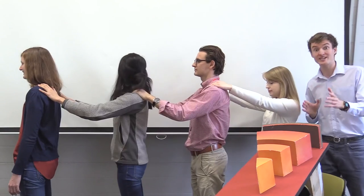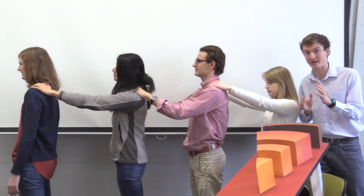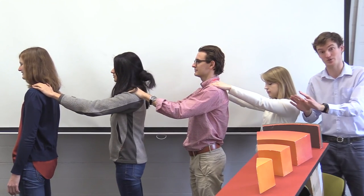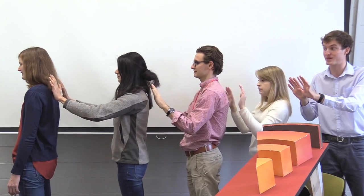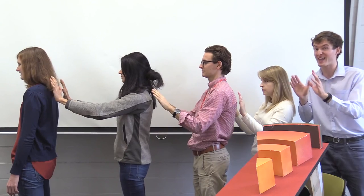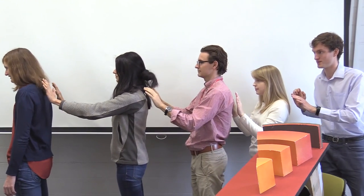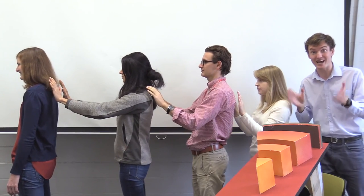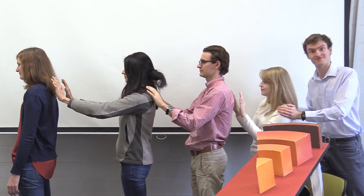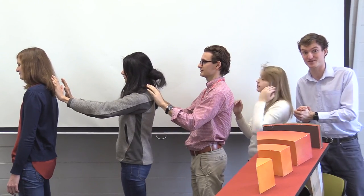Perfect. Then to demonstrate the liquid, so when the slinky is cut up into small pieces, you need to ask them to take their arms off the person's shoulders in front, but just keep their hands outstretched. Now, if I try and produce a P wave, it still works, but it doesn't work as well. And then if I try and produce an S wave by shaking them, it doesn't work at all. And that shows that S waves can't travel through a liquid.